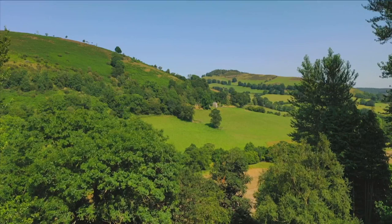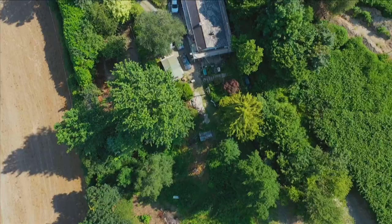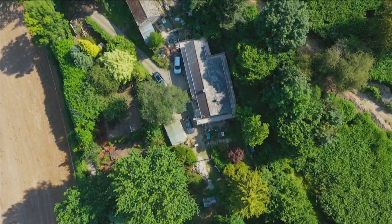Situated near the Welsh border, the new rural property sits in 1.5 acres of land. Have either of you ever lived in the countryside? No. OK. So why do you think it's the right thing for your family? For me, it's that space. When you stand on the top of the land and look out over the view, you feel free.